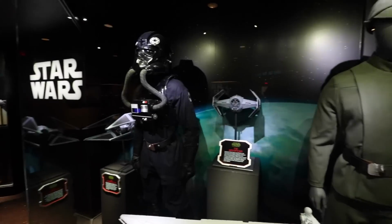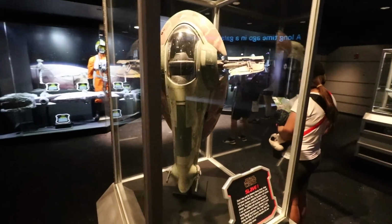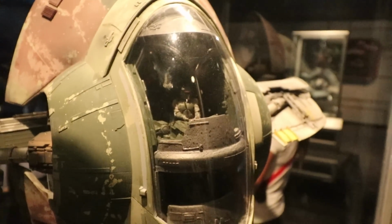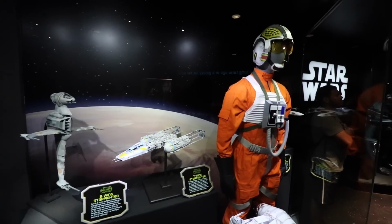This is so cool. Star Destroyer, TIE Fighter pilot, Imperial guy. Prequel thing. Neat. Ooh, a model of Boba Fett's Slave One. Look, there's even a little tiny Boba Fett inside. Aww. Anything from the old school classic Star Wars trilogy just goes right to my heart. So far, I'm loving the new Star Wars movies. I have no problem with them, but I really was not a fan of the prequels.